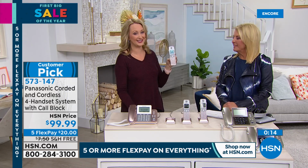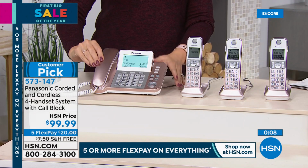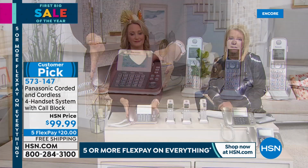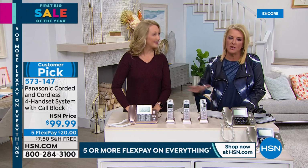It is a really great system, you guys. I think you're gonna absolutely love it. And beautiful, look at that rose gold. And a lot of times, too, if you've got somebody who is older in your life and you're like, okay, you know what, they need phones, but they're just not comfortable with their cell phone ever. This is great. Give them a landline, but give them more versatility. Yeah, give them a really good one with even more versatility because of the 3 extra handsets.